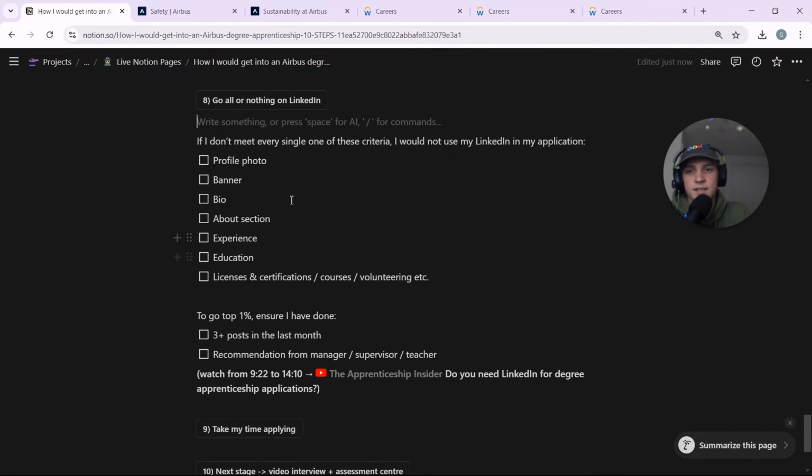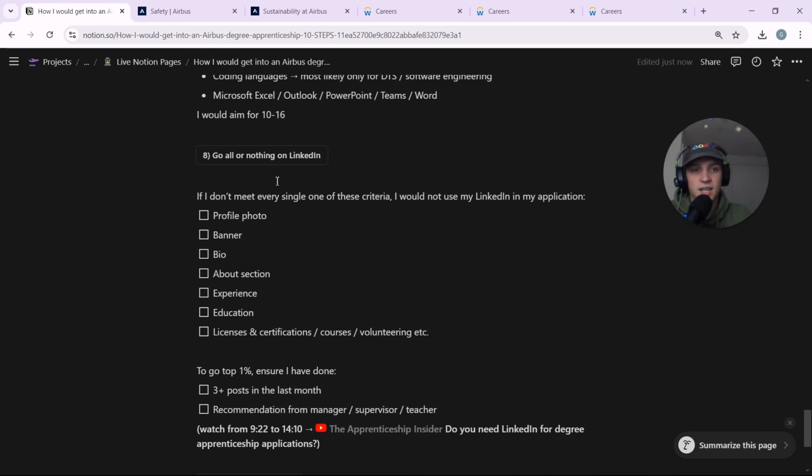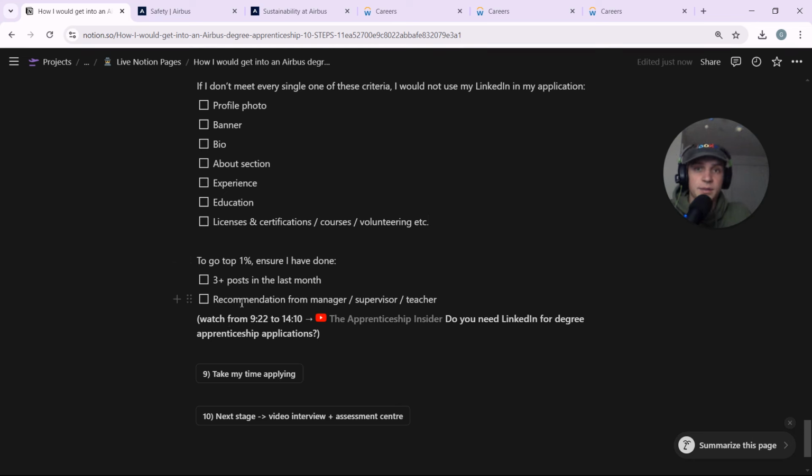Okay, so this is the checklist I used. You want to have every single one of these ticked off: profile photo, banner, bio, about section, experience, education, and then licenses and volunteering and all that sort of thing. Make sure that's all filled. If it's all filled, then fair enough, go and use your LinkedIn. It's good enough. If not, either quickly make a change, so quickly add a profile photo, or quickly write your about section, or just get rid of it completely. Okay, that's mandatory from my perspective anyway.